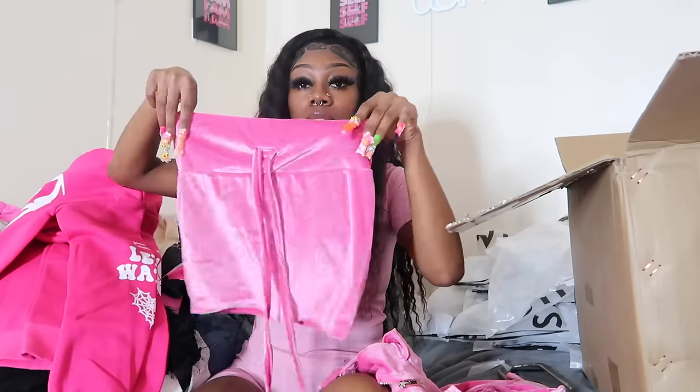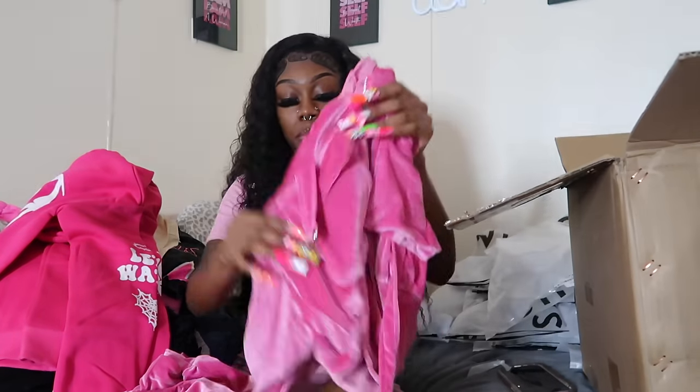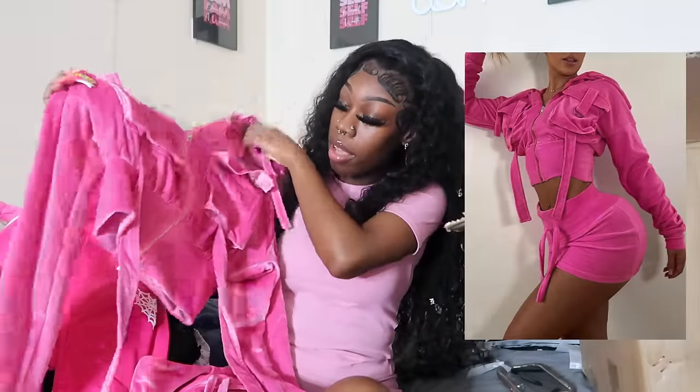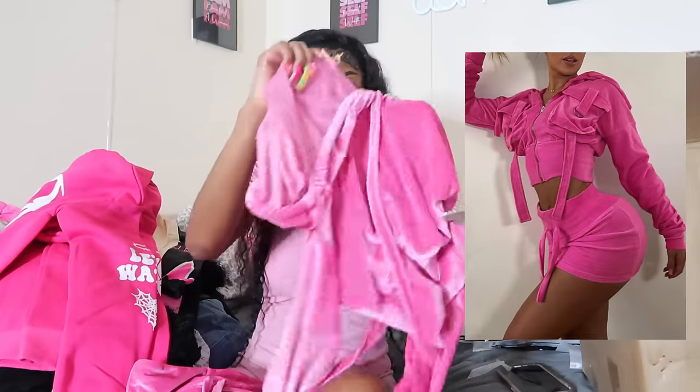Okay, so here's the skirt. Really, really cute. And here's the jacket to match the skirt. And it has pockets right here, a pocket right there. And it's supposed to be really tight around this part of your body. And I think this is a small as well.